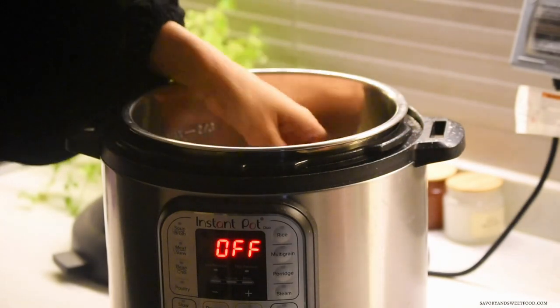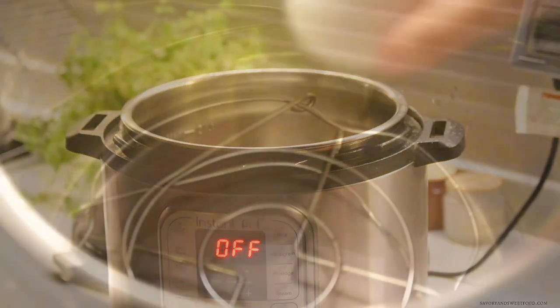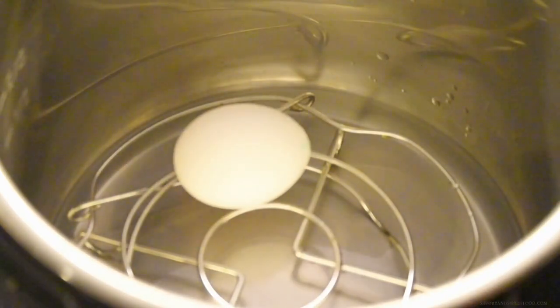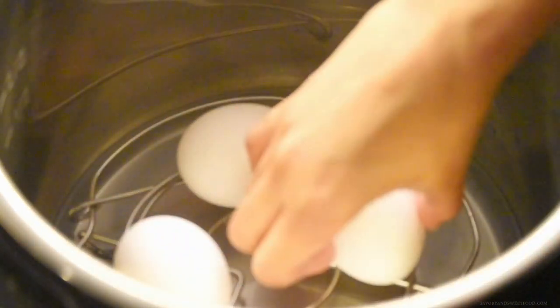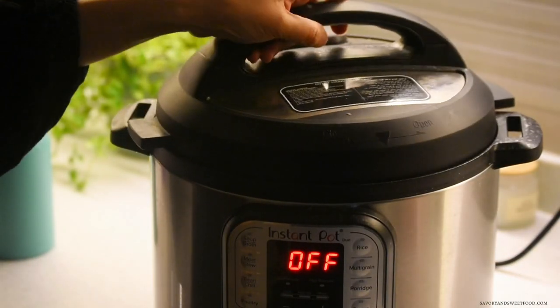I'm going to boil some eggs for the kids. I'm going to do that in the instant pot. In the instant pot, you get perfectly hard-boiled eggs each and every time, and the shells just slip off the egg so easily without getting stuck onto the egg.